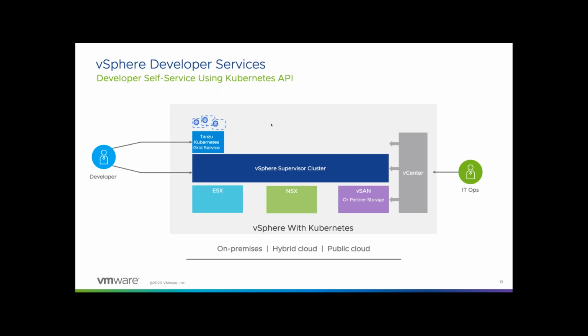In the end, I think for me it's very important to just highlight here that from the supervisor cluster perspective that we've seen earlier, you're then able to offer your clients inside your organizations the possibility that they can then spin up their own Kubernetes clusters.